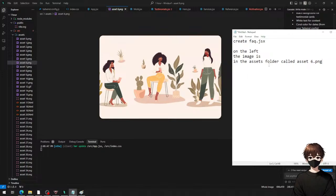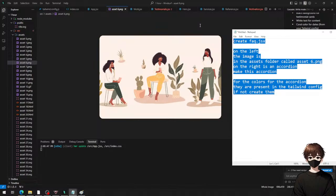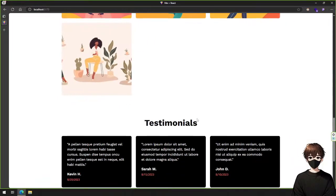Okay. On the left, on the right is an accordion. Make this accordion. For the colors for the accordion, they are present in the tailwind config. If not, create. Okay. Let me see how this looks.